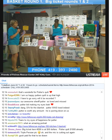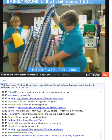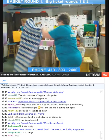203 is our Cat on the Fence. This one is made, I believe, by Pat, our volunteer on Thursday night. This is big ticket 203. And right now 203 has $50 on it. And we have 20 minutes left on this round.